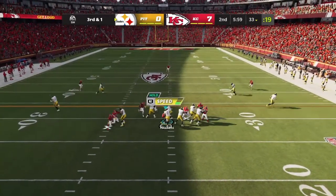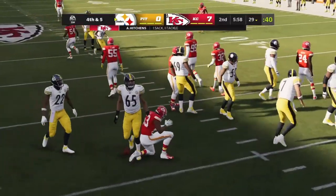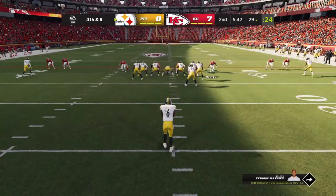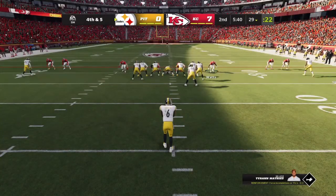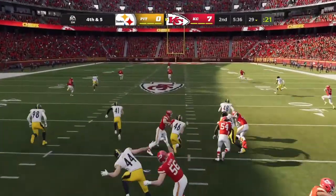On 3rd and 1, it's Roethlisberger. Rush coming, and he's taken down. The sack comes from Anthony Hitchens. On 4th down, the rookie Presley Harvin on to punt for the Steelers, as he's on to punt for the first time this afternoon.